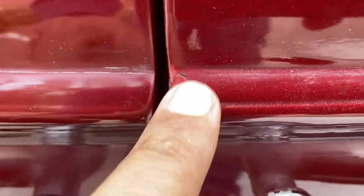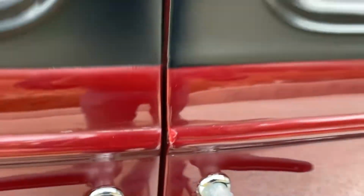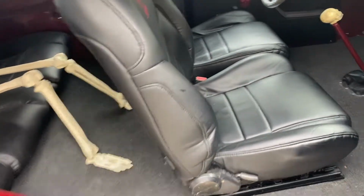See that? Got a chip in the paint. He said he's got some extra paint. Got to open both of them at the same time. Open both.